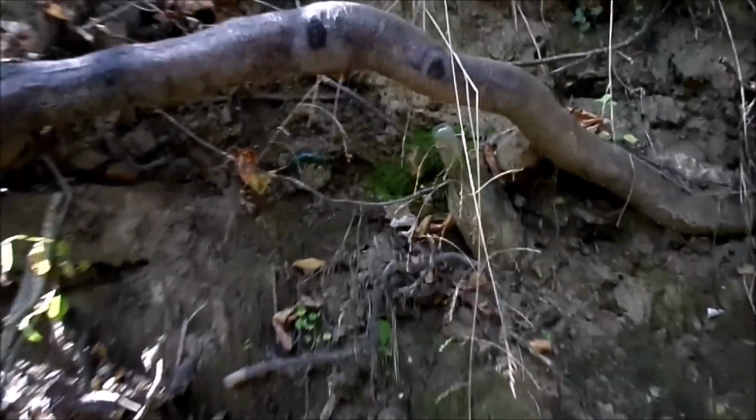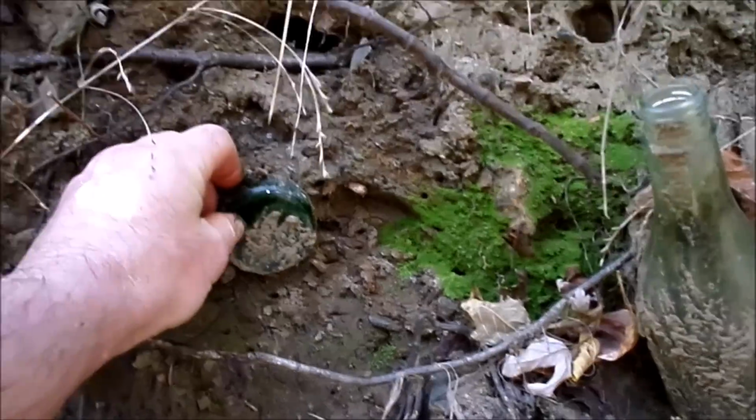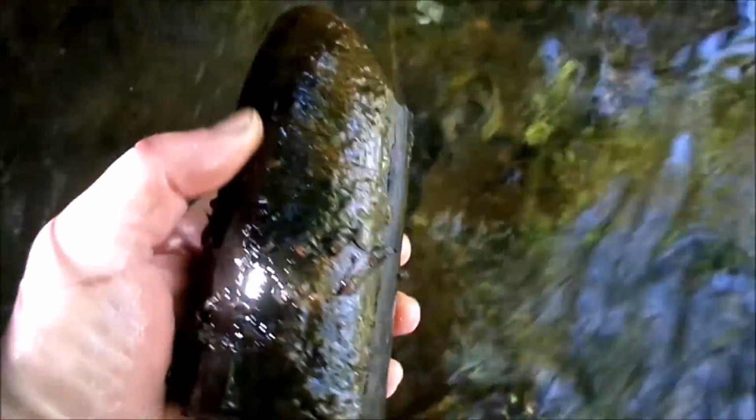I found the bottle right here, and up the bank there's actually some bottles sticking out. This one doesn't look that old, but this one here has potential. No, it's probably not that old. 60s. Okay, this is fairly old. About 1920 anyway, but not quite good enough to keep. And here's another one, broken in half, but it looks old. It's got embossing on it.